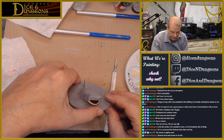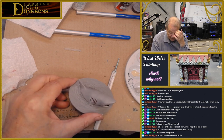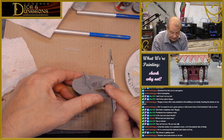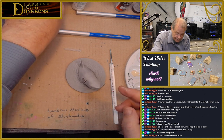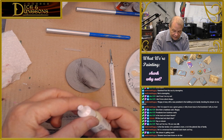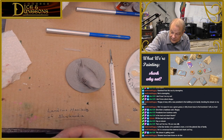Well, instead of wasting more time, I can probably paint the teeth while I'm waiting for this red paint to dry, because the stuff around the mouth is dry by now. So we'll get the ivory out, and I might even put my head magnifier on for this so I can see what's going on.